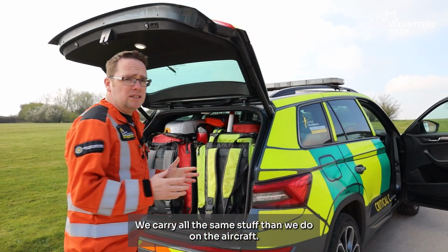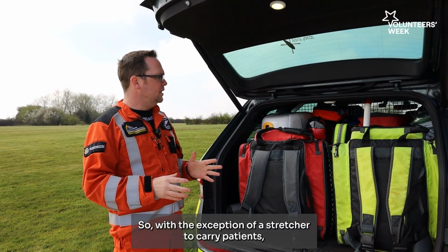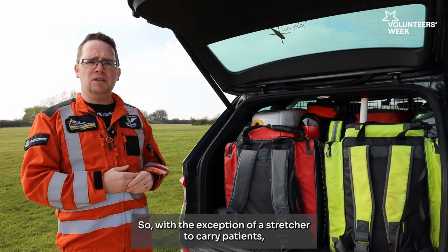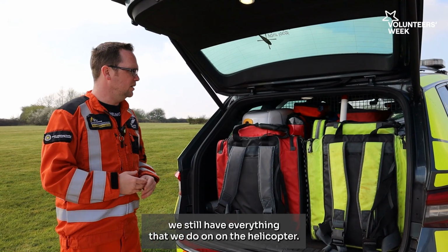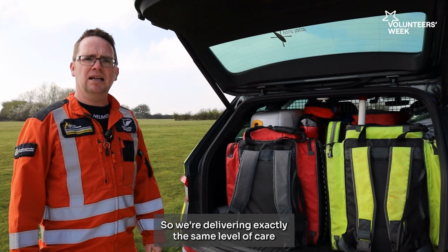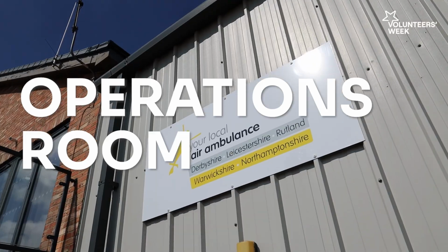We carry all the same stuff that we do on the aircraft. So with the exception of a stretcher to carry patients, we still have everything that we do on the helicopter. So we're delivering exactly the same level of care to our patients on the car as we are on the aircraft.